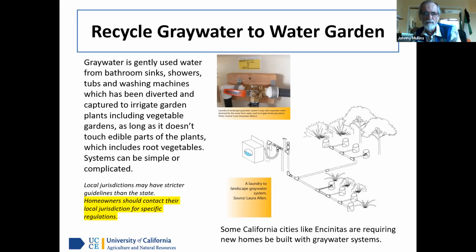This is a schematic of a laundry landscape gray water system. And some California cities like Encinitas are requiring new homes to be built with gray water systems. So it's something that is coming down the line.